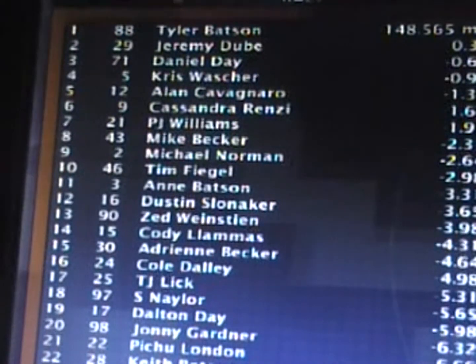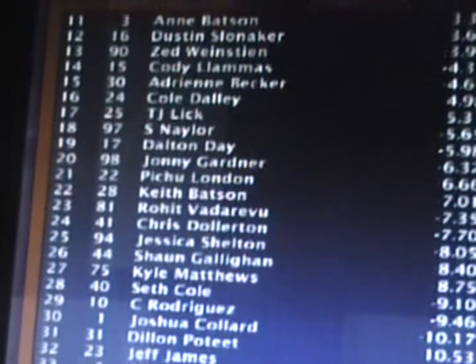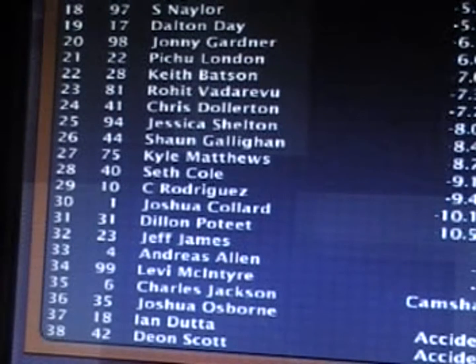11th place will go to Ann Batson. 12th to Dustin Slonaker. 13th, Zed Weinstein. Cody Lamas, 14th. 15th was Adrian Becker. Cole Daly comes on 16th. 17th, TJ Lick. 18th, Stephanie Naylor. 19th, Dalton Day. 20th was Johnny Gardner. And there's your rest of your finishing order.